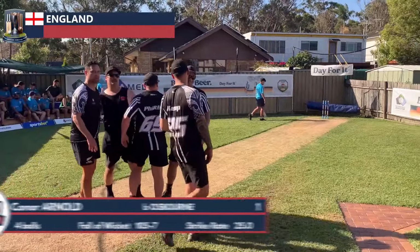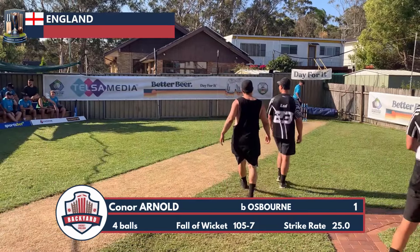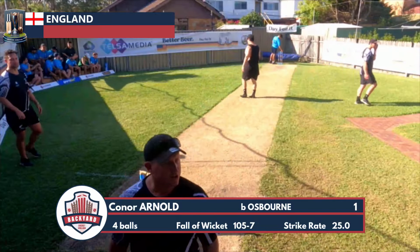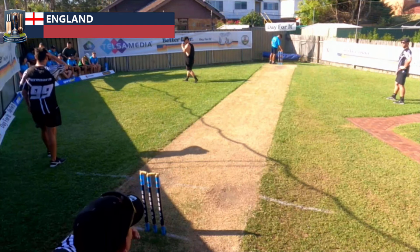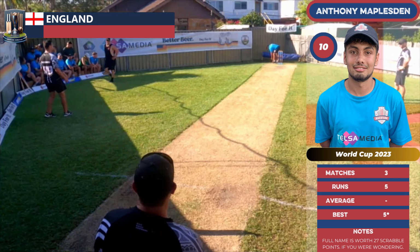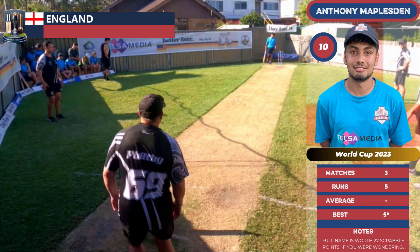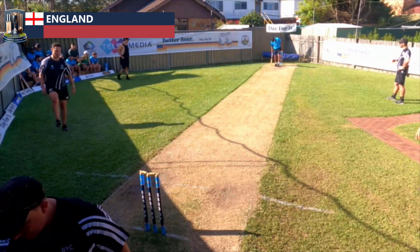Connor Arnold's quiet start to this World Cup continues. Gone for 1, but he's been done all ends up by a good delivery from Osborne. Ant Mapleston, youngest member of this England side. England needing to dig themselves out of a hole of their own making here, really.